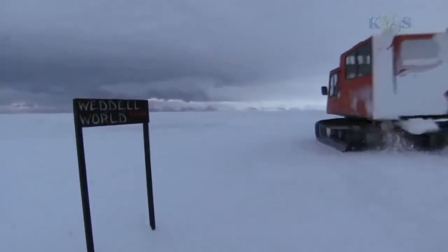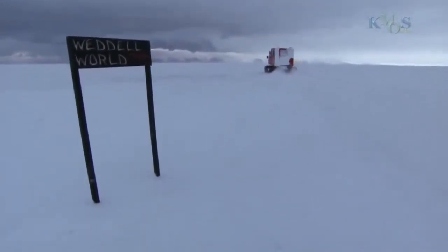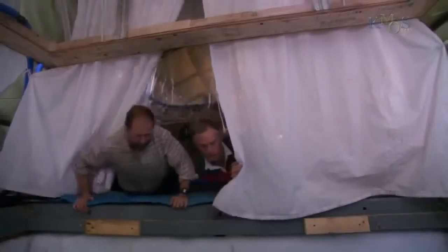One of them is how the Weddell seals live. In this field camp near McMurdo, biologists are studying the seals. They have drilled a hole in the ice so far from the other holes that a seal released here has to come back. It's held captive by its need to breathe.